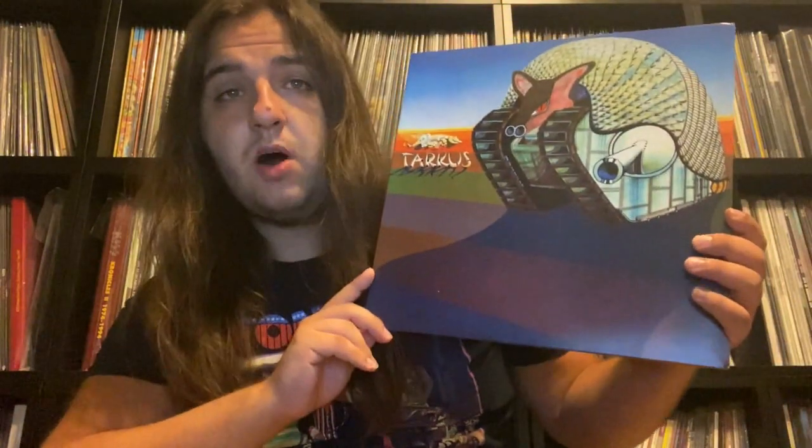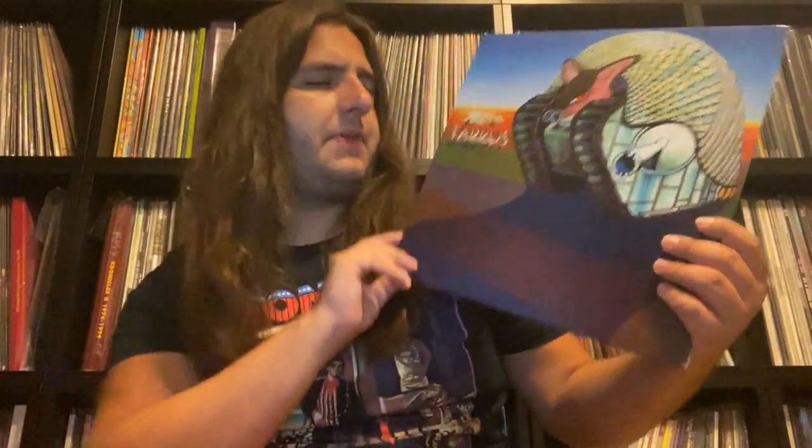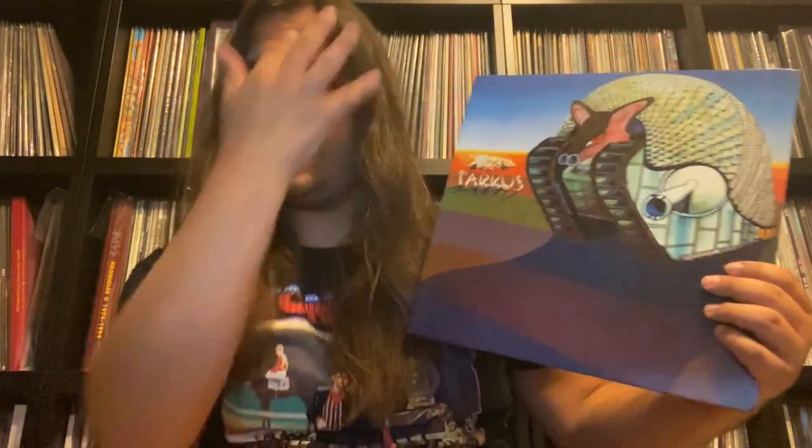And the same can basically be said about Emerson, Lake and Palmer's album Tarkus. Now, the ELP catalog has been reissued and remastered many times by many different labels, and one of the labels within the US that reissued their catalog once before is Razor and Tie, and the copy that I have of this album is from that label.